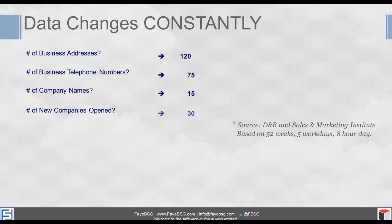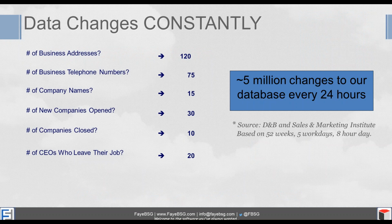Okay, so this just gives you an idea of how dynamic data is and how often it changes. This data is based on, I think, back when we had 150 million businesses. But when you look at how dynamic it is, and I think it's only continuing to be more dynamic as times go on, you look at the number of business addresses that change within 30 minutes. So right now you're looking at 120 business addresses that change in 30 minutes. Telephone numbers, 75. Company names, 15.